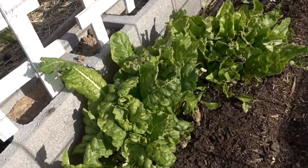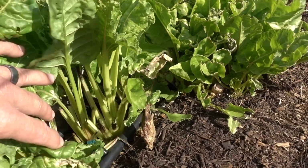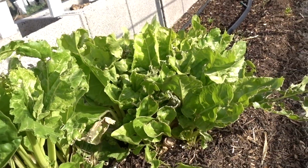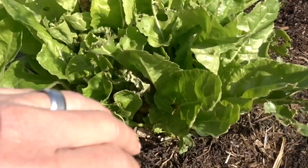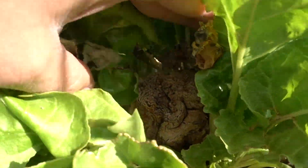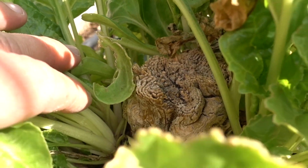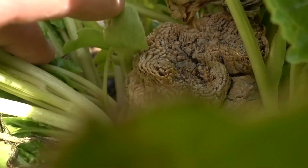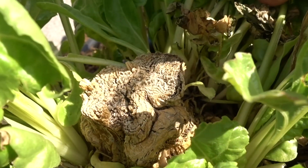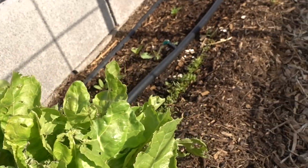Here's the chard that overwintered and is just amazing. I can't believe how well this stuff grew through the winter, you guys. Let me see if I can show you the stump. Look at that. Can you see that stump in there? I know my auto white balance isn't probably working that well. That thing is huge. It's a huge, huge stump. There we go, we got some sun on it now. But it's just continuing to grow.